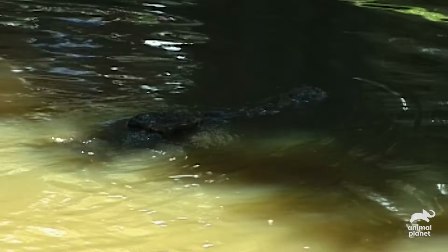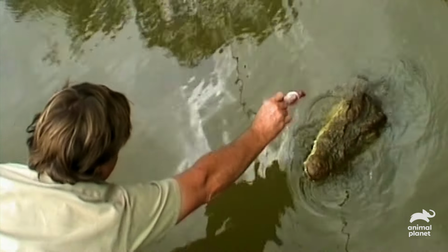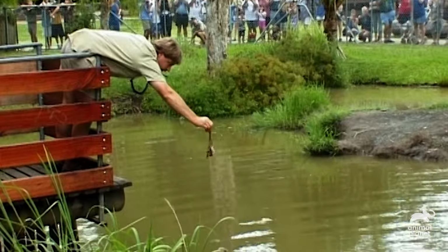What I'm going to try and demonstrate to you now is how a crocodile can actually launch straight up out of the water and pluck a duck mid-flight. Yeah, mate.